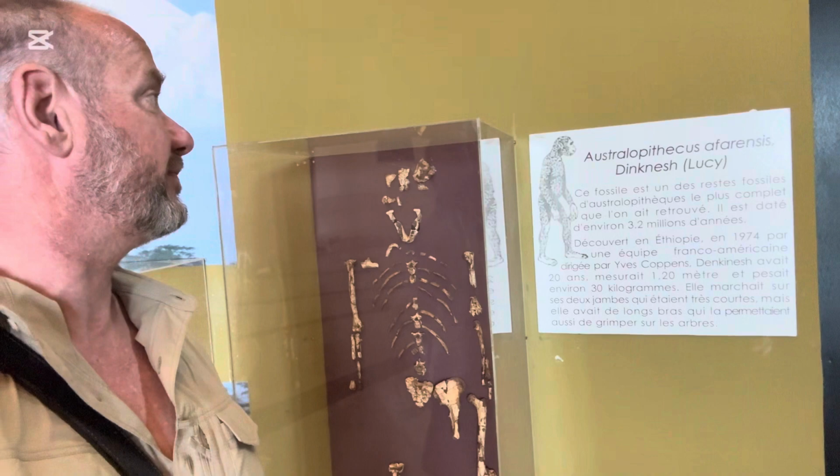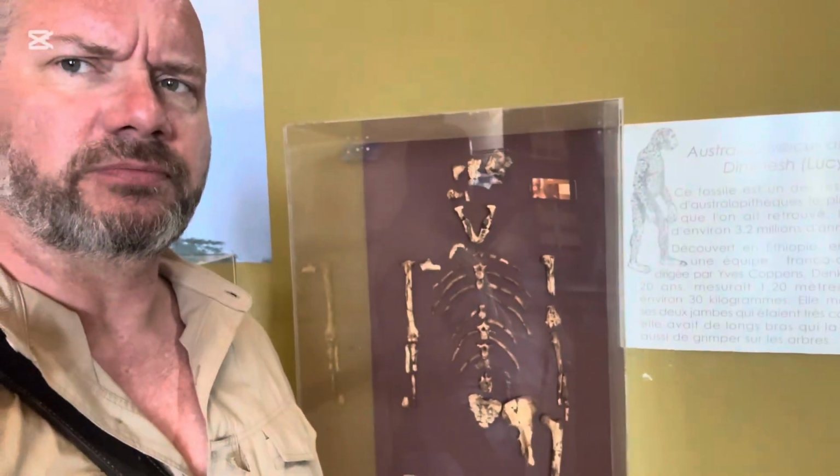Australopithecus afarensis, Dinkinesh, also known as Lucy. I don't think that this is the original, because the original is in a museum in Ethiopia. I've been there. So that's 1974. This, I think, is the oldest. I mean, it's 3.2 million years ago. Still walking upright, absolutely tiny, like hobbit size, but walking upright, 1.2 meters, 30 kilograms, and Lucy was about 20 years old when she died.